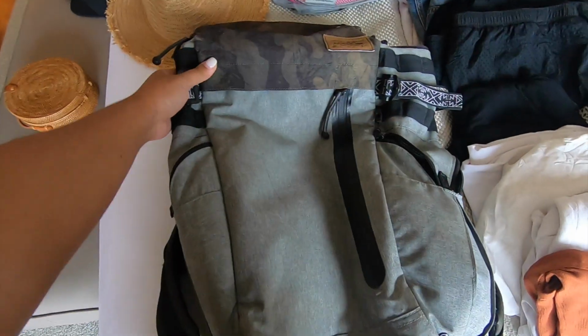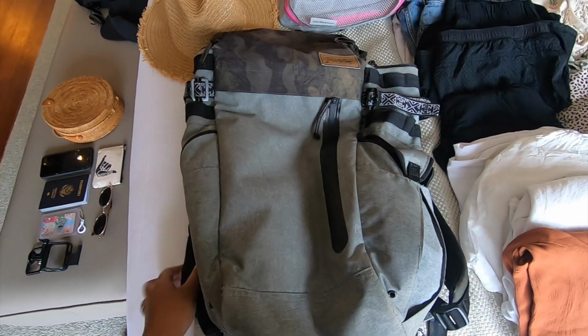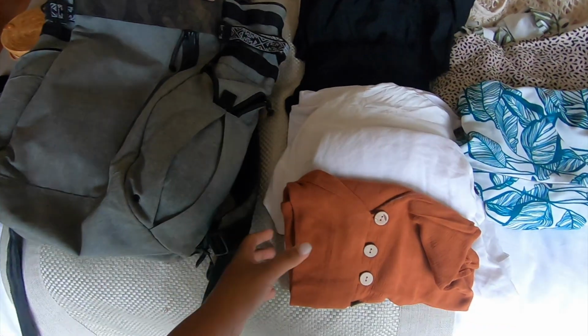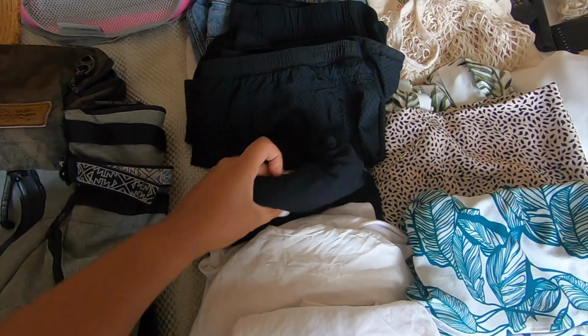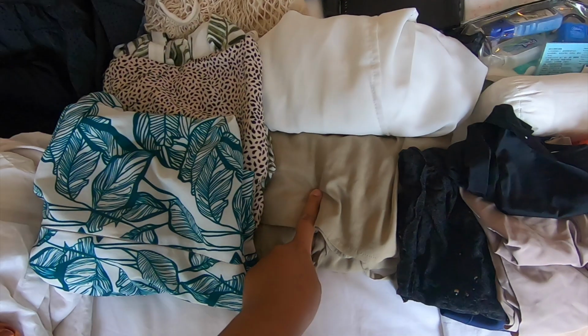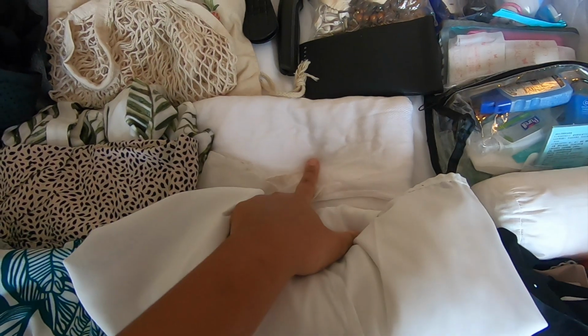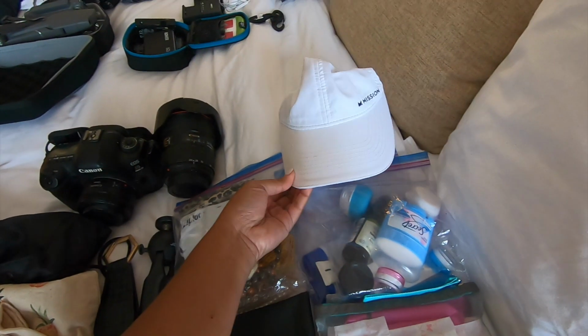This is the backpack that I have. This is the Dakine backpack. Lots of pockets and very comfy. This is what I've packed. 4 t-shirts. This is a bikini. 4 shorts. 3 dresses, 1 jumper, 1 cover-up, 1 scarf, Canon camera, Canon lens, mission hat.